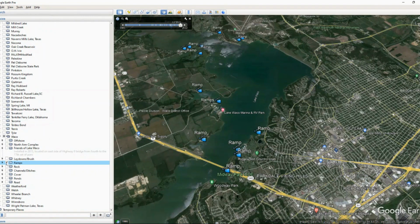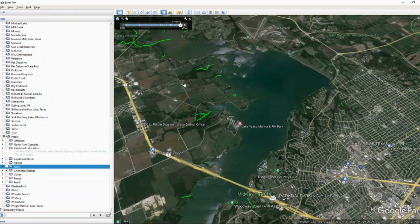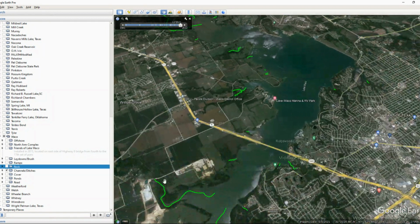You guys have heard me talk about fishing the boat ramps. Different types of rock formations that we want to check out. Channels and ditches. This really helps you in the springtime when you want to get back up in these creeks and position yourself in those creek channels. All of these tracks will really help you do that.